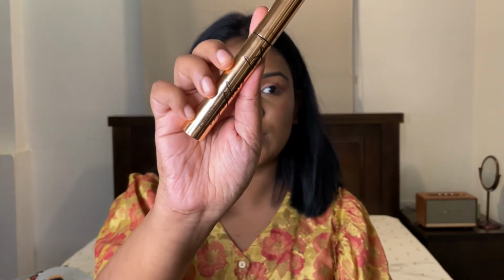You can also do this with cream eyeshadows, but I think I will do another video where I will show you how to use cream eyeshadows. So I'm just gonna add some mascara now and I'm using the Legendary Lashes mascara from Charlotte Tilbury.